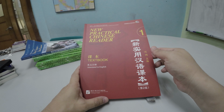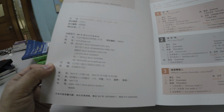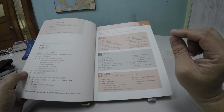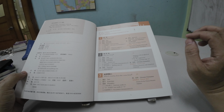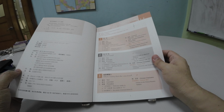So many universities, like University of Sabah, use this one as a main textbook. It is published by Beijing Language and Culture University. It starts from the basics, initials and finals, with basic introductions to Chinese characters.